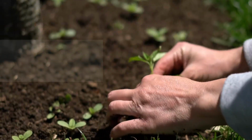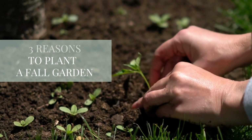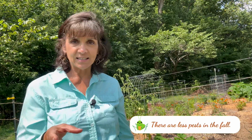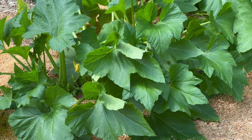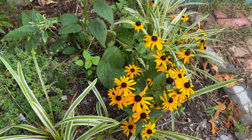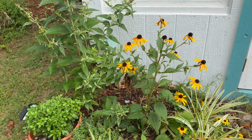Now here are 3 reasons why you should consider a fall planting in your garden. Now don't tell me you don't have enough ground or land to do a garden. If you can do a pot, you've got a garden. If you've got a windowsill, you've got a garden. Reason number 1, there are less pests. Yes, there you can see that this garden is protected by an electric fence. You're still going to have deer, but you can always protect against that. But you will have less pests on your plants. You won't have the squash bugs. You won't have a lot of the other bugs if you plant for a fall crop. For me, it's always been my most productive crop ever is my fall planting.